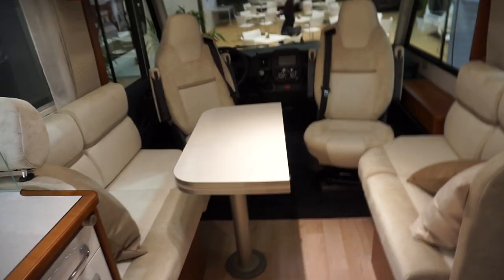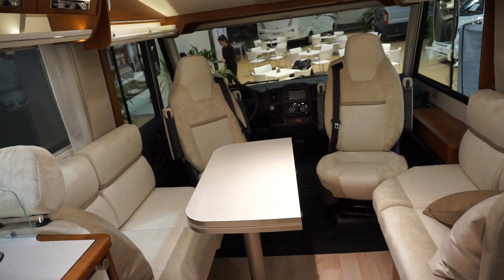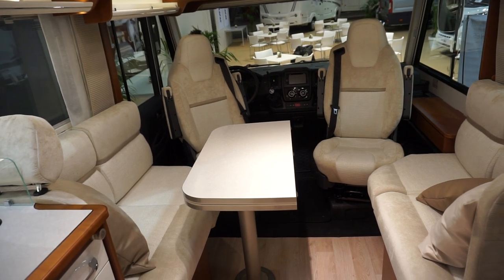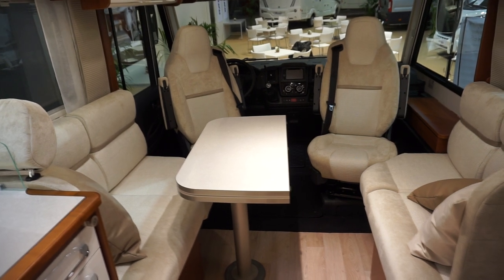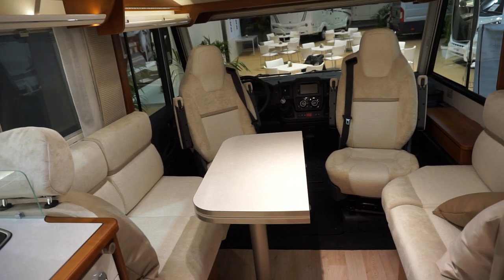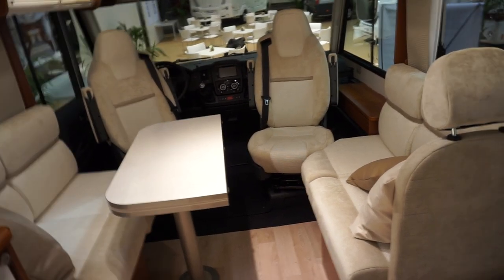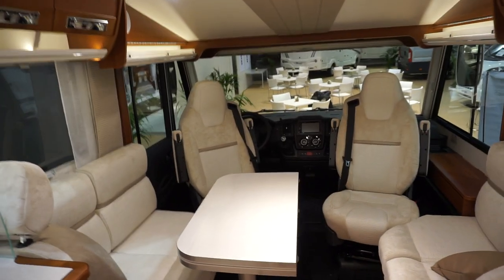Now, let's say a few words about this lounge. Look at the amount of space it gives. It looks as though it's enormous, really. And it's just obviously putting the couches on either side. Central table, which is halved, if you like, to put there. And so it's not taking up much space. You can get in and out of the driving position very easily. So in my opinion, this really is an enormous sense of space.